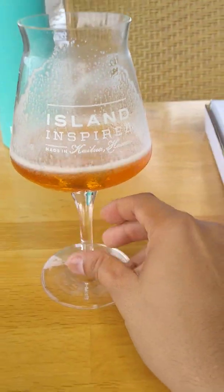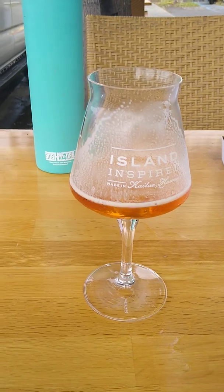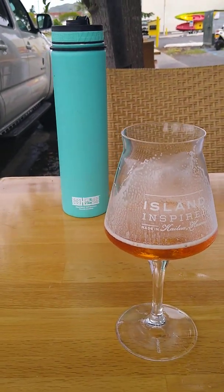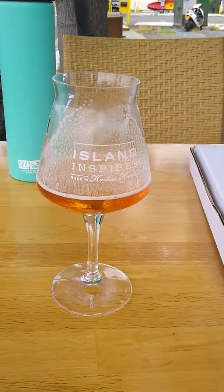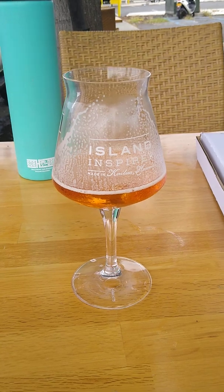Now, I gotta tell you, this is pushing me to my limits of what I can tolerate in a wild ale. I don't think this is for anyone who is really sensitive to those funky flavors, because this is really far out there. Man, if you could put taste buds on this, it would be whoo, just out there.